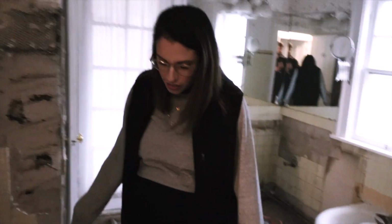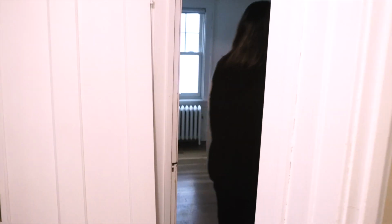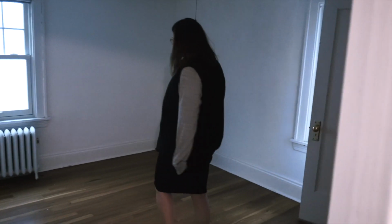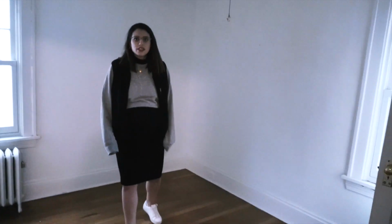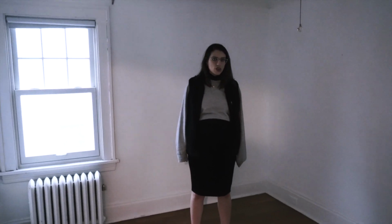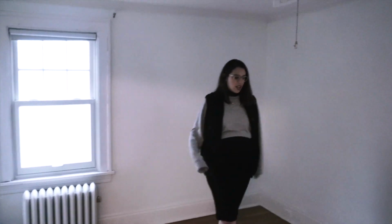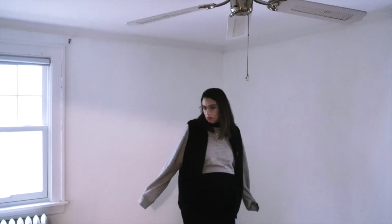So let's move on to the third bedroom, which is actually kind of a good size. I don't know what we're gonna do here yet. Probably it's gonna be my dressing room. I don't know. I'm probably gonna put my clothes here. Maybe it's gonna be like my walk-in closet, I think.